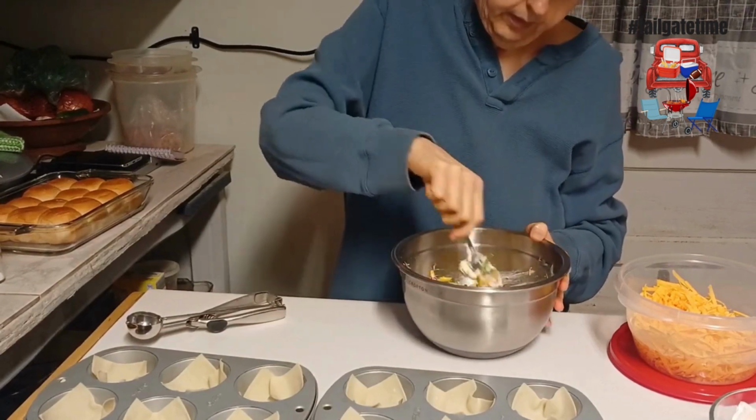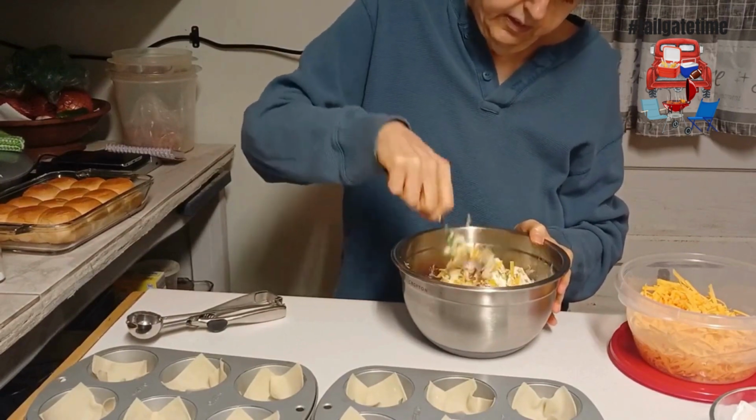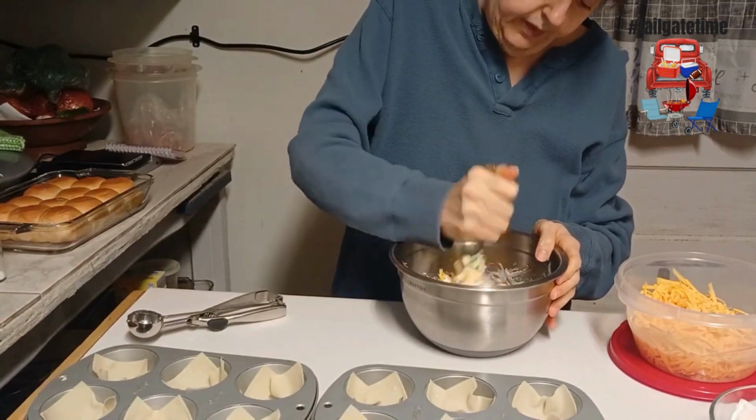As long as it ain't no toe cheese. No, we don't want no toe cheese. That might not taste so good. Might not.